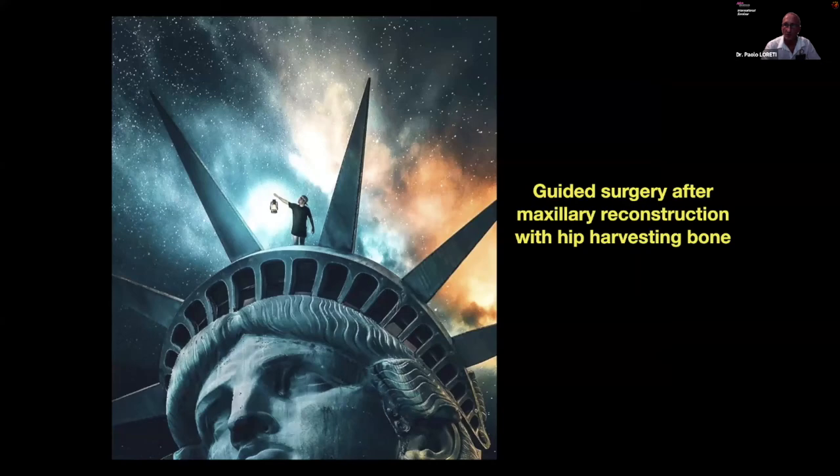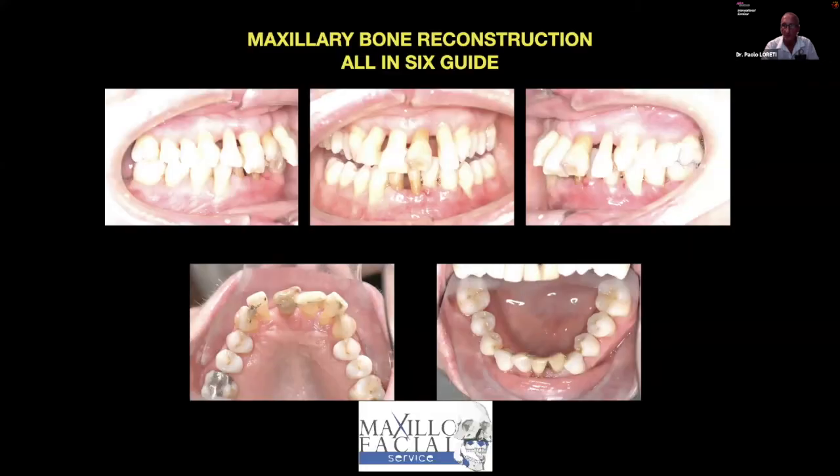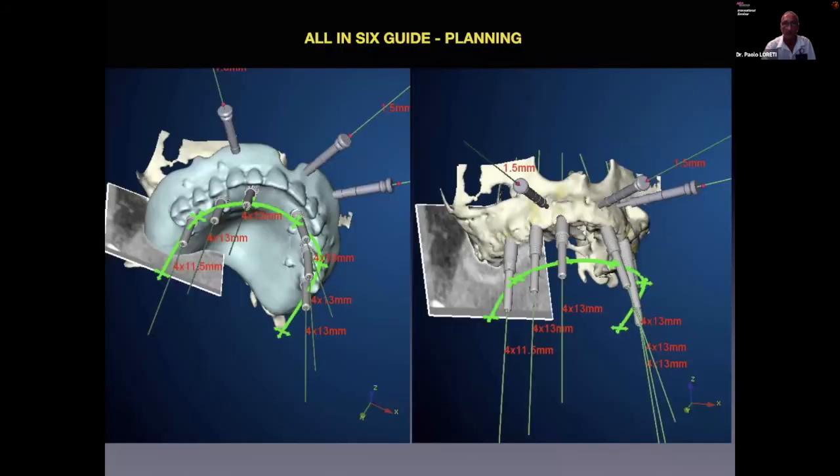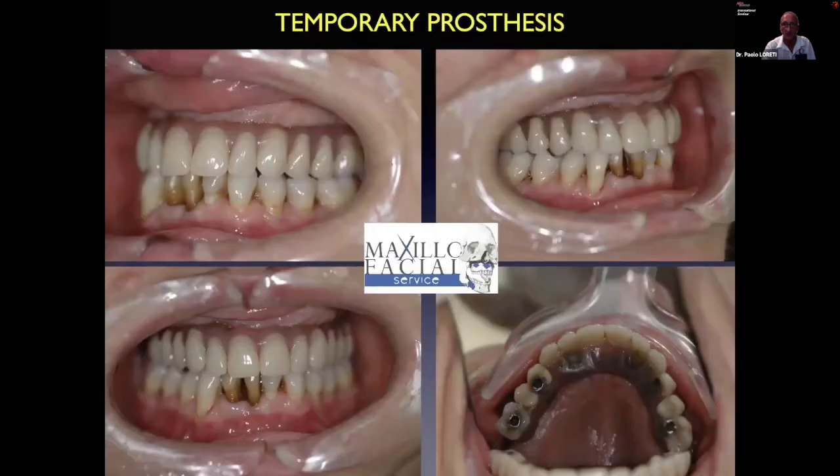Guided surgery is possible after maxillary reconstruction with hip harvested bone. In a case like this, I remove the teeth, I reconstruct all the maxilla with bone harvested from the iliac crest. Then, after 4 months, I remove the osteosynthesis screws. I let the gum tissue heal, and then I plan the guided surgery with the flapless approach. This is the planning, visualized in guided surgery. This is a temporary prosthesis with immediate loading.